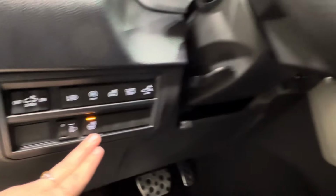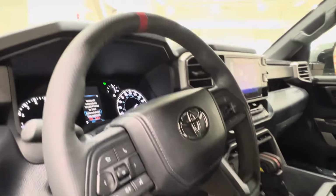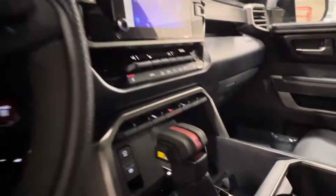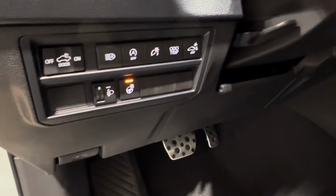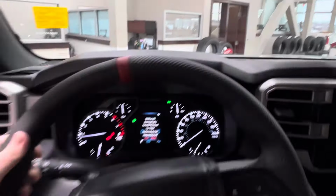sensors. You have your heated steering wheel. It is the TRD edition steering wheel. You have these red accent points, and it matches perfectly with the red TRD gear shift there too. Next to that guy is just headlamp leveling. Hop up here and we'll take a closer look at the steering wheel features.